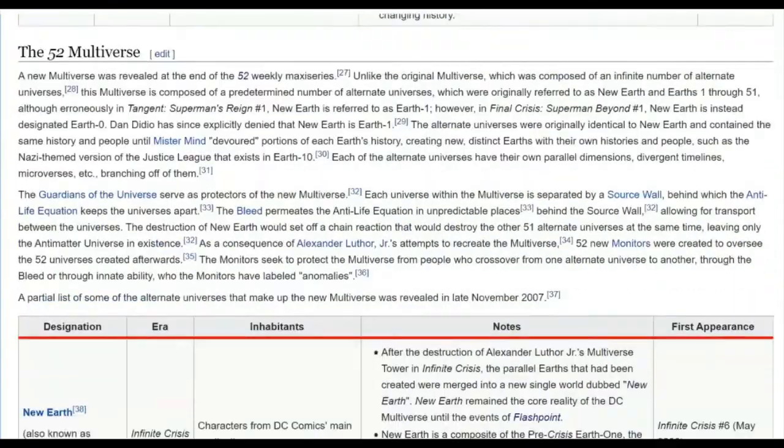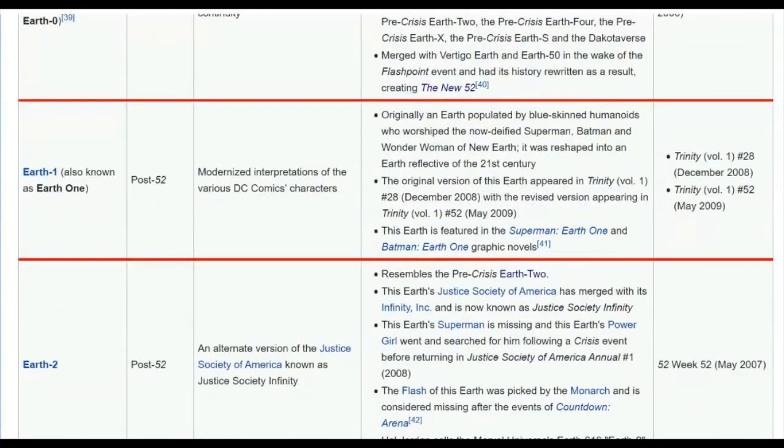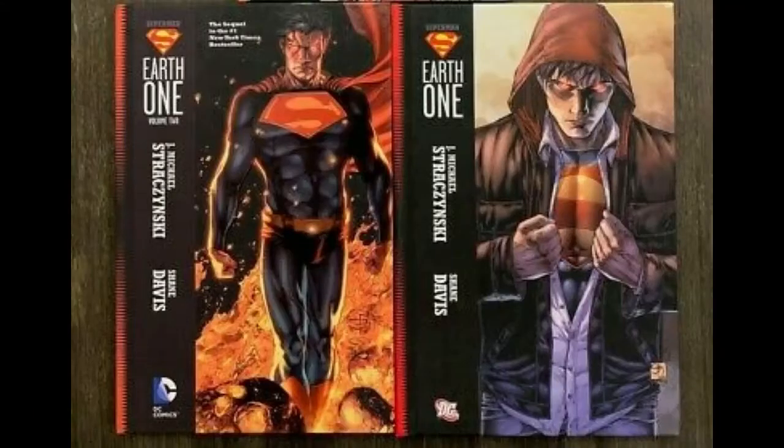The series Earth 2 is nothing to do with the imprint called Earth 1, which is a series of original graphic novels, or OGNs. They look like this, and here are two of the Superman ones in that line, and they've been released since 2010 right up until very recently. The Earth 1 series of OGNs, so the things you're looking at now, are considered to be new jumping-on points for new readers, retelling the stories of Superman, Batman, Wonder Woman, Teen Titans, and even Green Lantern.